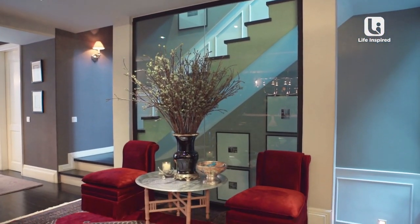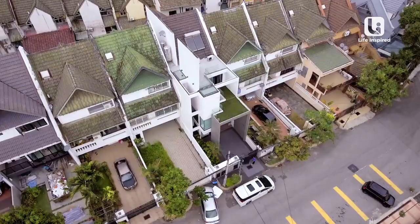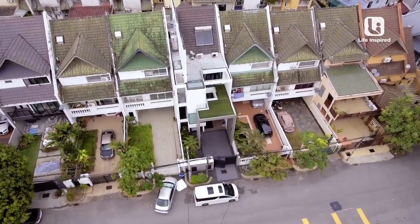A lot of what you're selling in the home is like your brand almost. But how important is location in all of this? For me, I always look for a matured neighborhood, because a matured neighborhood is always a nice neighborhood to live in. This City Wangsa area is very convenient to me because my office is in Nimbi. It's just 8 minutes driving to my office.